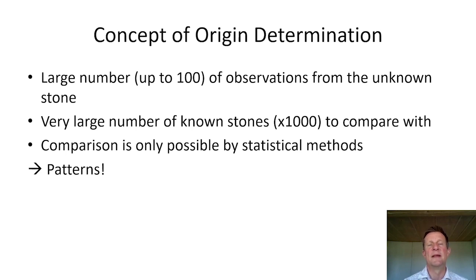So it is compulsory that we are using certain help, such as statistical methods and algorithms, so that we are comparing patterns rather than only comparing individual properties.